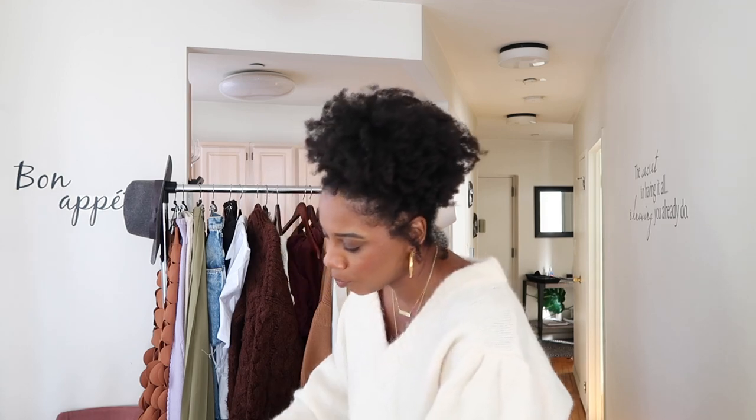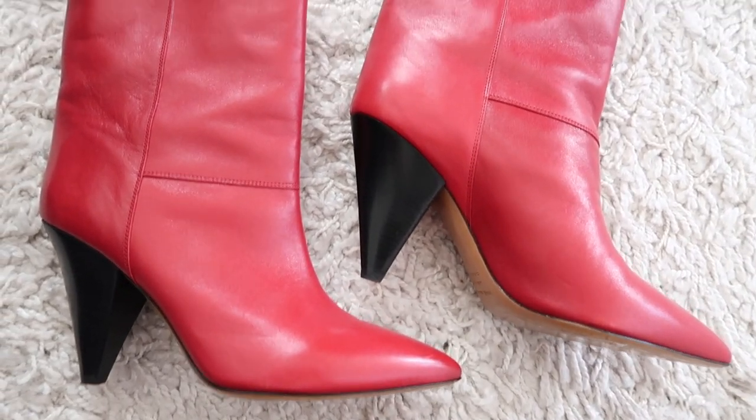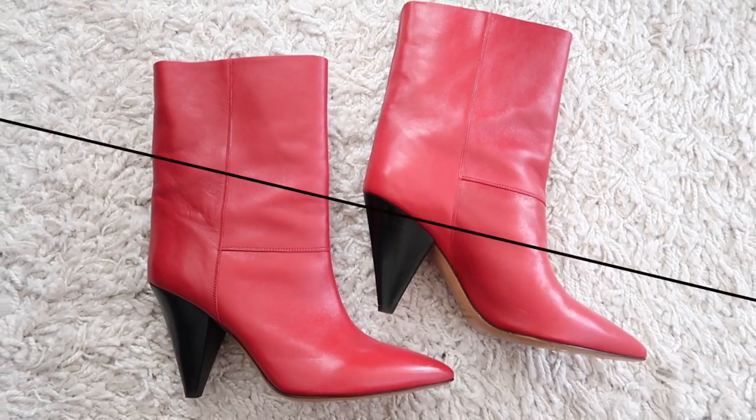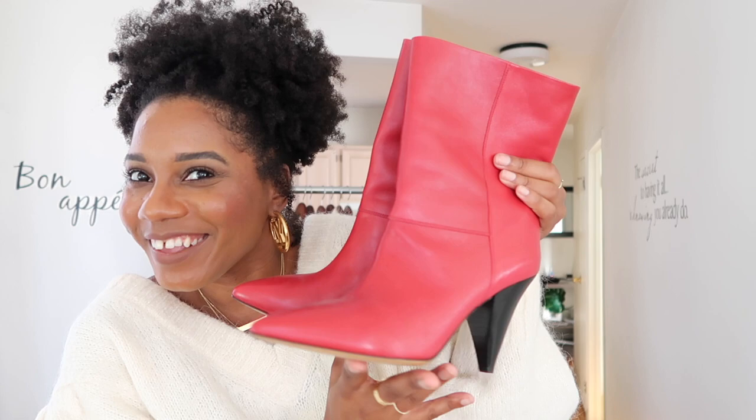Last but not least, another bootie I'm loving in my wardrobe are these Isabel Marant red boots. I've wanted these for so long. I'm so happy to finally have a red boot. I've only styled them once. That was more in the fall, but I feel like everybody needs a colored boot just to take your wardrobe out of the mundane, out of the boring. Everybody has brown, everybody has taupe. Not everybody has white, but a good white boot will elevate your wardrobe for sure. But red, it's so good.